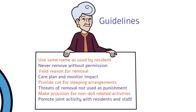If the resident wants to take the doll to bed, this is okay, but you may need to provide a cot or makeshift bed if they are not sleeping in their bed due to the doll being there. A doll should never be removed as a punishment or to get someone to do something such as personal care.